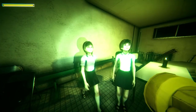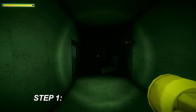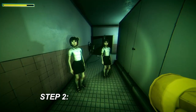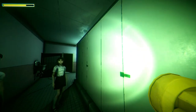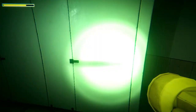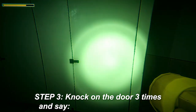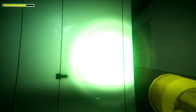Anyway. To summon Hanako, we just gotta follow 3 easy steps. Step 1. Go to the girls' bathroom on the 3rd floor to perform the ritual. Step 2. Spin around 3 times in a circle. Okay, that's 1, that's 2, and that's 3. And the final step, Step 3. Knock on the door 3 times and say the words, Hanako-san, let's play.